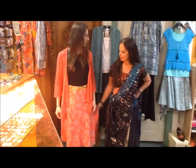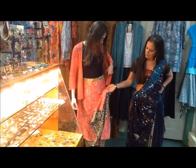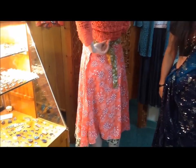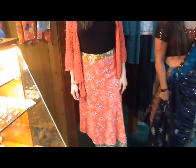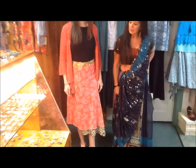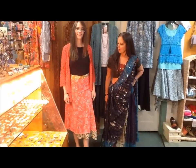Yeah, and these, every one is unique. There's no two alike. So it just wraps around, and you can tie it in the back. They're all quite magnificent. And in that way too, it's a one size skirt, which is really great. So no matter what size you are, you can wear it.